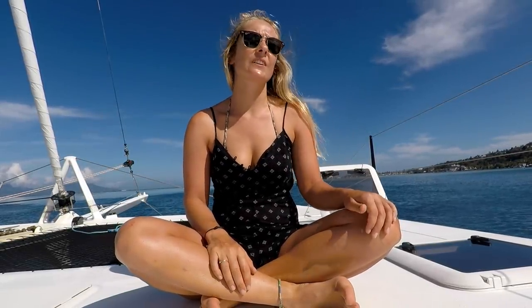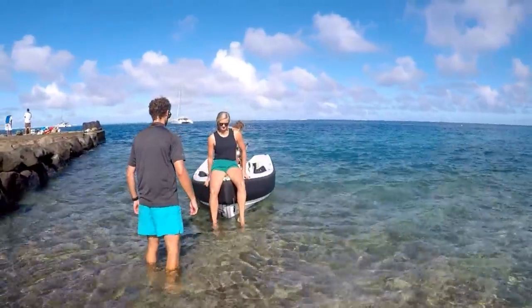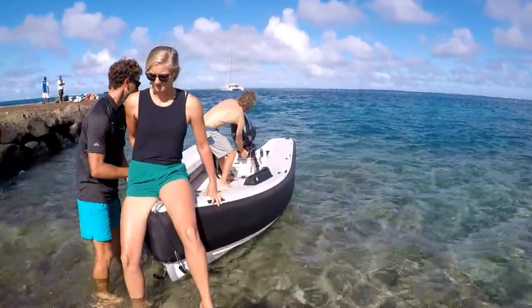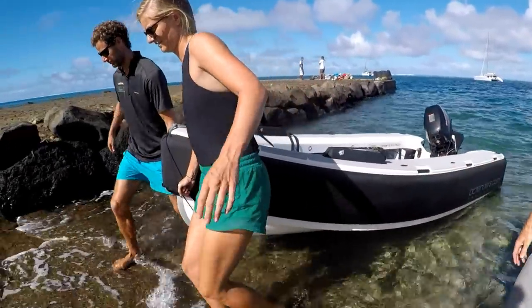There are wheels at the back, so we just flip them down and it makes it really easy to drag up out of the water onto a ramp or even up onto the beach. So we get it out of the water a lot of the time if we're going ashore, whereas before we had to find somewhere to tie the dinghy up. Now if we can, we prefer just to get it out of the water and put it somewhere safe, chain it to a tree or a post, and that's been really good for us. It's super easy to move around.